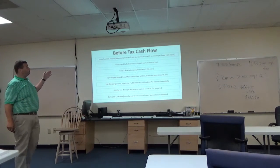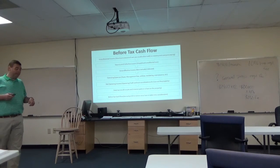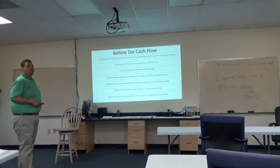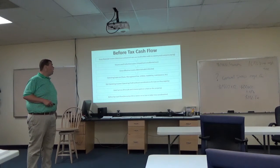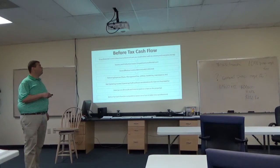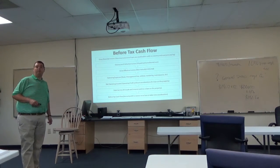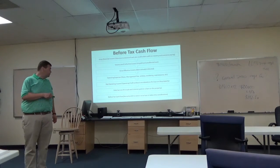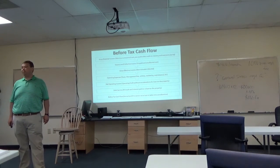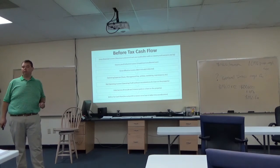Now, I call it the before tax cash flow formula, but that's only because that's the final destination at the end of the formula. Various other points in the book, they'll call it the formula for calculating a property management fee. And that's because somewhere in the middle here is the step where you calculate a property management fee. Later on in the book, they'll call it the formula for calculating net operating income. And that's because down here, a little bit lower, is the landing spot for net operating income. I give it to you all at one time, rather than piecemealing it.